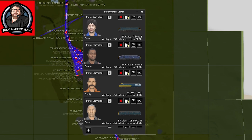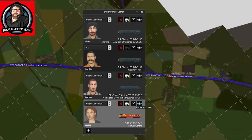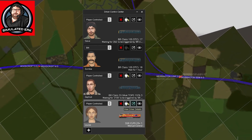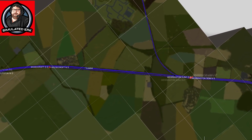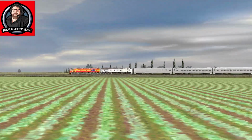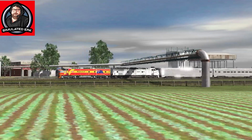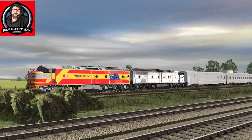Frankie's in another HST. David. Steve. My driver. Zombie has to wait for an hour. Poor Zombie. Louise. That's my train. So let's go back to my train. And where's my train? Oh, there it is. We went through Warrington and I missed it. Wow, this is a different view. Because we've zoomed out a bit. There we go. We'll stay on this view for a while.